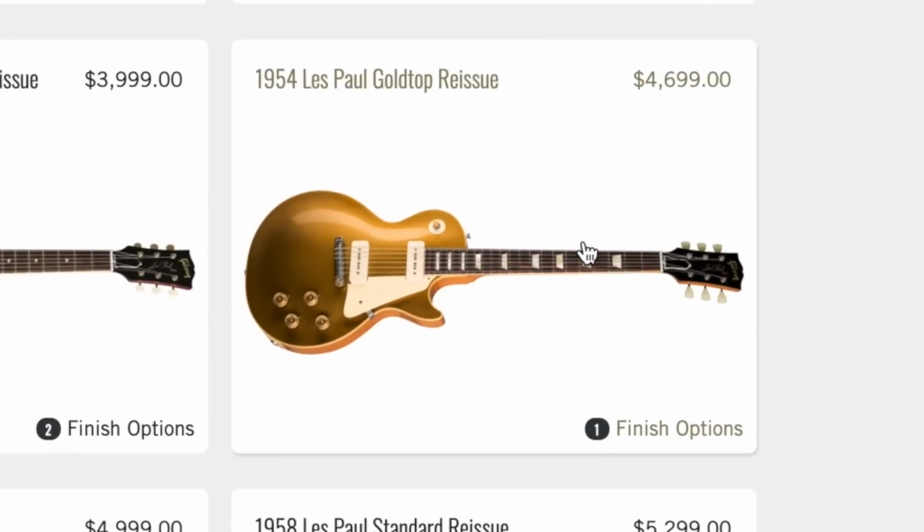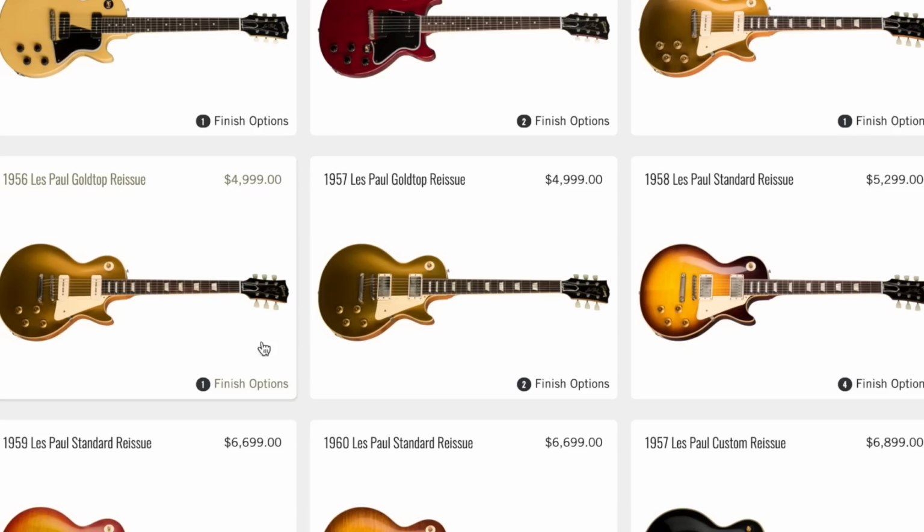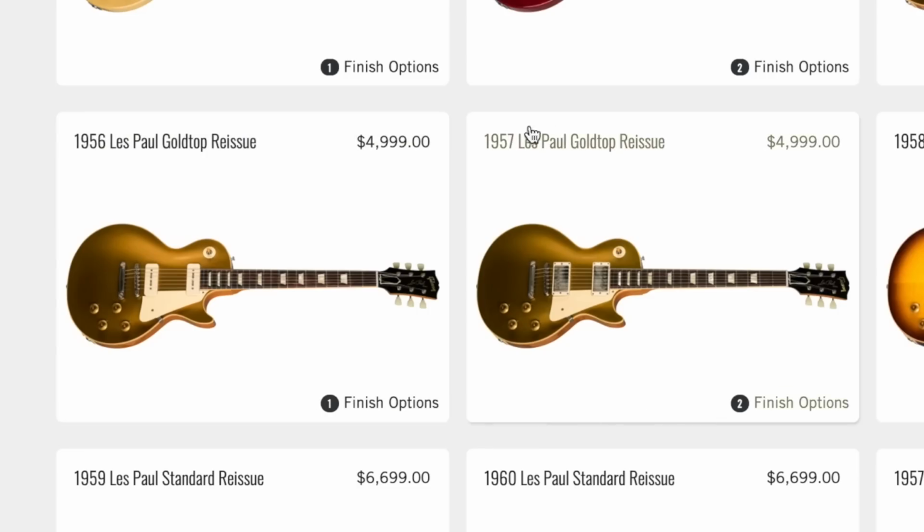So '54 reissue at $4,699. That one's also $200. Over here, $5,000, '53. These ones are up $300. Now to me, I feel like the gold top should have just been $5K to start with because that's a nice even round number.